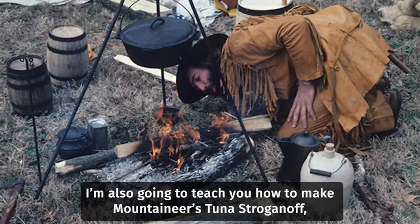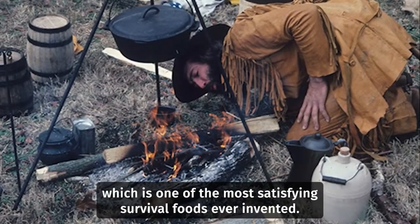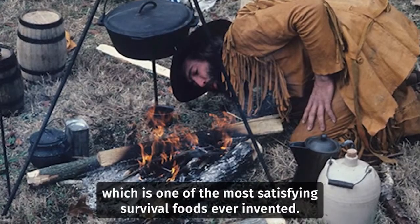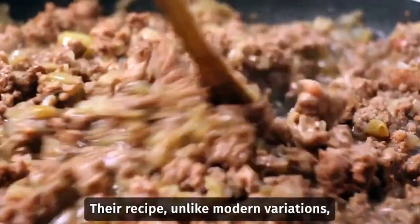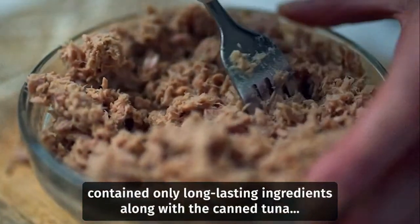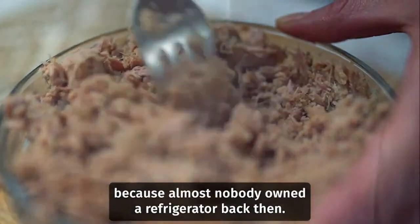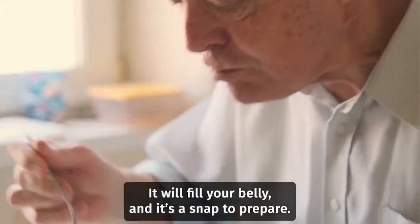I'm also going to teach you how to make mountaineers' tuna stroganoff, which is one of the most satisfying survival foods ever invented. The recipe, unlike modern variations, contained only long-lasting ingredients, along with the canned tuna, because almost nobody owned a refrigerator back then. It will fill your belly and it's a snap to prepare.